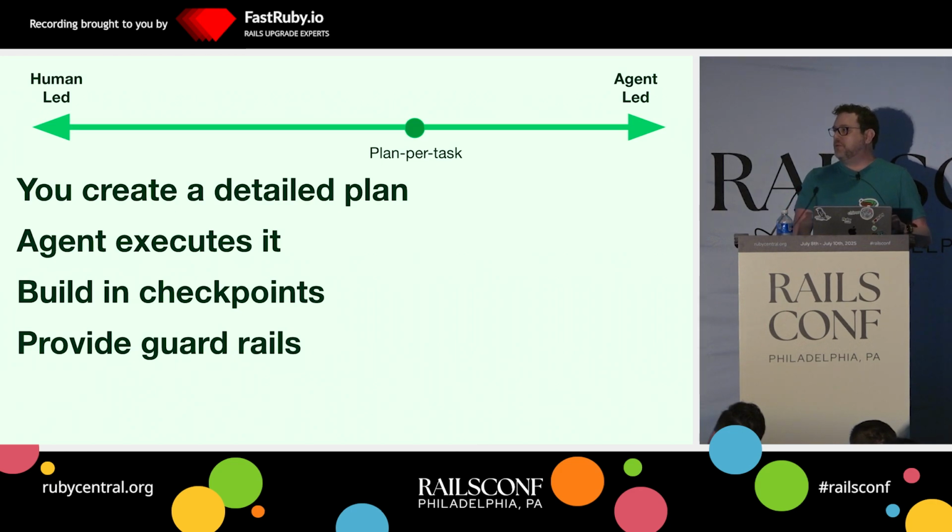So when you're doing this, the more independence that you give the agent, you do have to think about guardrails, checkpoints. How do you make sure that you are supervising the agent's work? And that's one thing that prompt spellbook will help you build up.